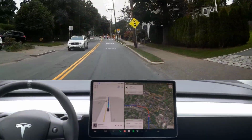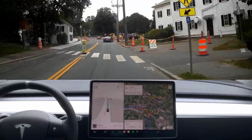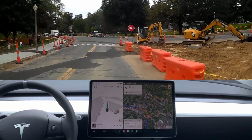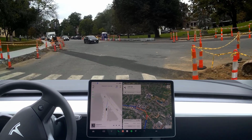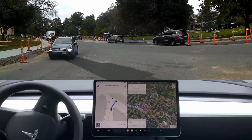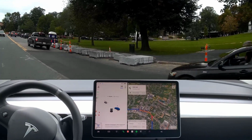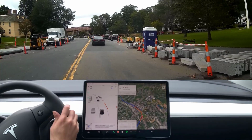Now here's the getting into the Lexington town center, which has a lot of construction, lots of cones here. You'll see that this is one place where FSD actually fails. It starts off pretty well, starts to stop and creep out, and then once it comes around here, you'll see there is a pickup truck which it stops for, but the next one, this one, it does not stop for, and I don't know why, but I had to take control over here.